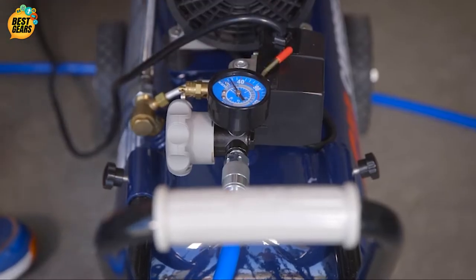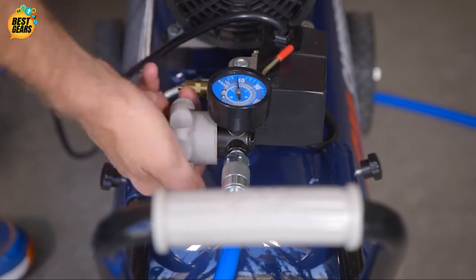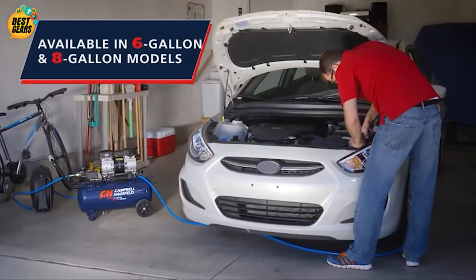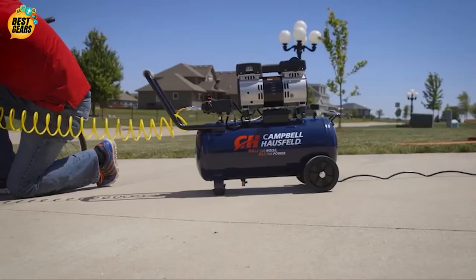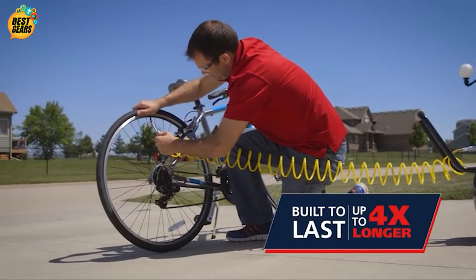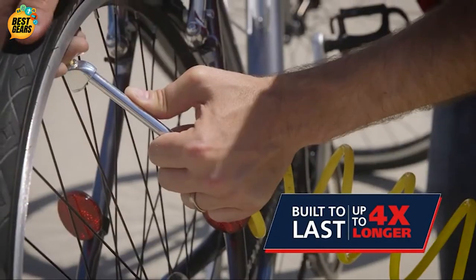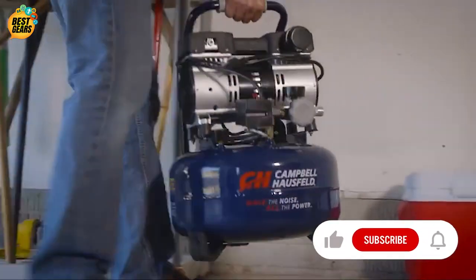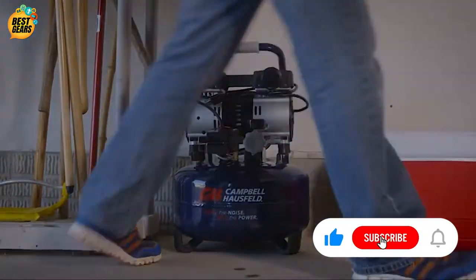User-friendly design for easy monitoring and pressure adjustment. Available in 6-gallon and 8-gallon models to take on many common jobs, with key components designed to last up to 4 times longer, so your Campbell Hausfeld Quiet Compressor is always ready for the next job. Campbell Hausfeld, the compressed air expert.